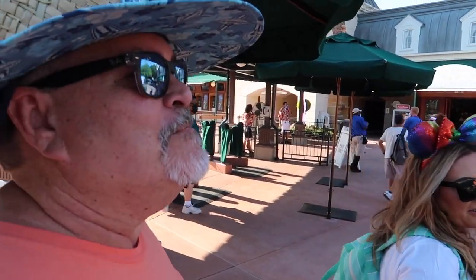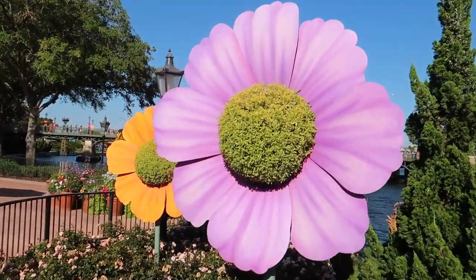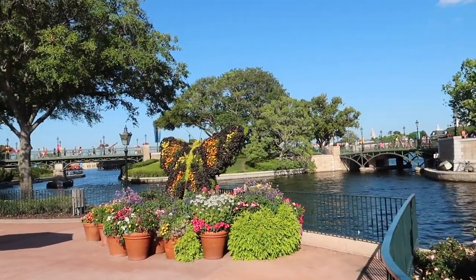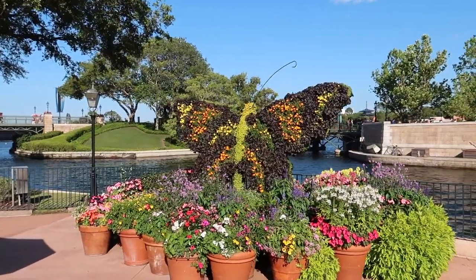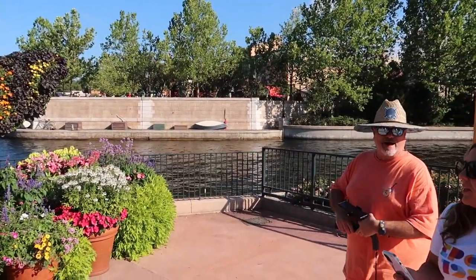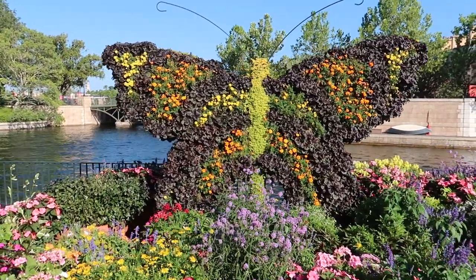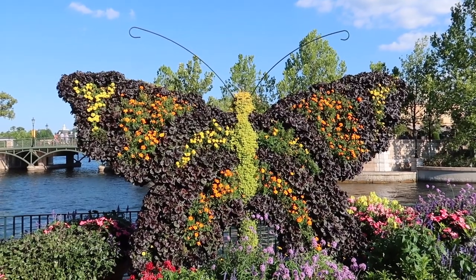They let me in. They let you in. Uh-oh. I smell flowers. Look right behind you. I smell flowers. There they are. You know what's cool is the first day of Flower and Garden Festival. This is how we got in. And here we are. I'm a butterfly. I'm a beautiful butterfly. Look at how much filled in. That is so much more filled in than when we first saw it. For sure. That is amazing.